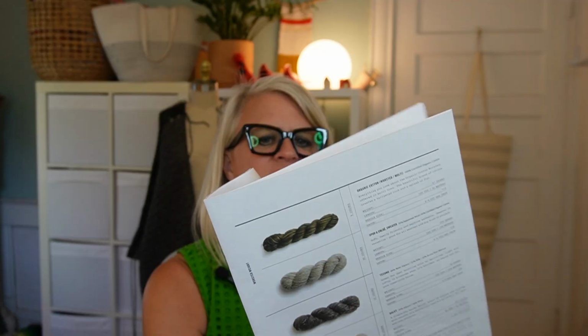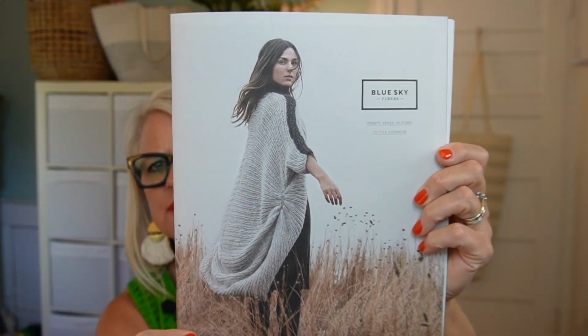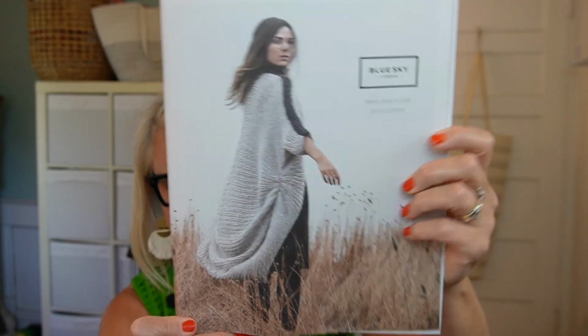And yeah, once again, this is the Cold Spring Cocoon. So yeah, super happy with that. So that is my last finished object. And then, like I said, I have a WIP to share with you. And that WIP is this guy. So this is the Cumulus Tee by Petite Knit.